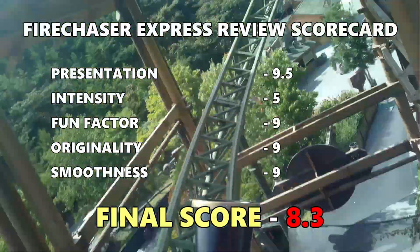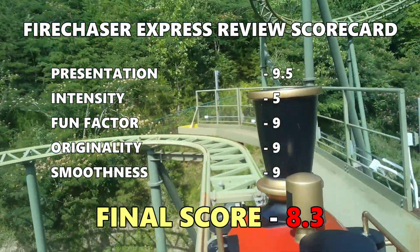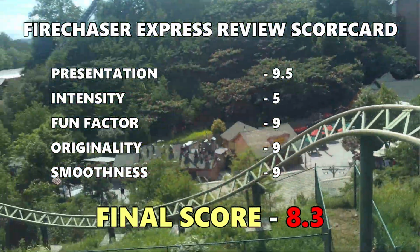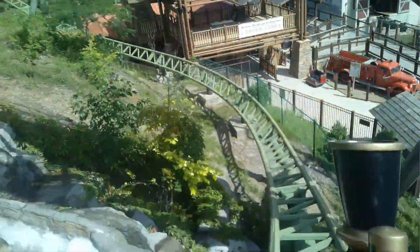Okay, my final score comes to 8.3, which is a great score for a family coaster. Those who are expecting a Maverick-style coaster will be disappointed, but if you ride this with the proper expectations, FireChaser Express will deliver. In my opinion, the only major drawback is the ride capacity.